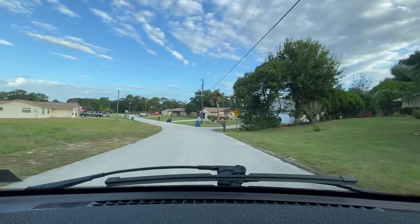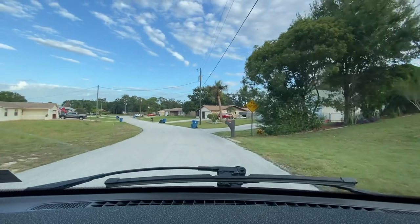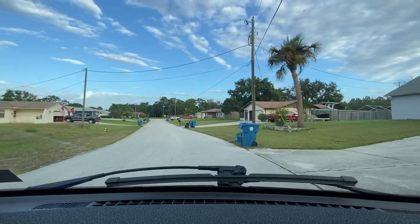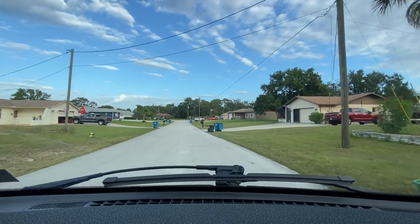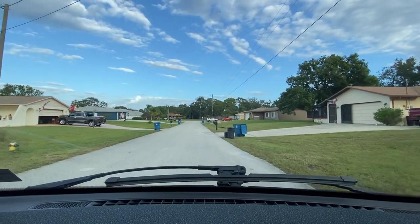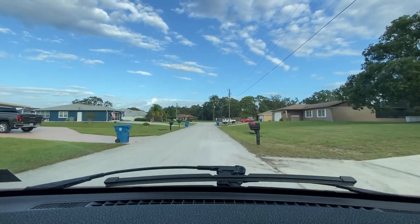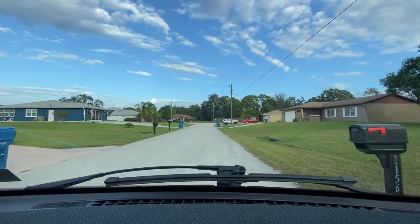Yeah, so what I was saying is I spoke to several gentlemen that were lifelong residents, living here for more than 30 years. I talked to this one dude who lived here his whole life. He said he's sick of it. He said he's tired of it.